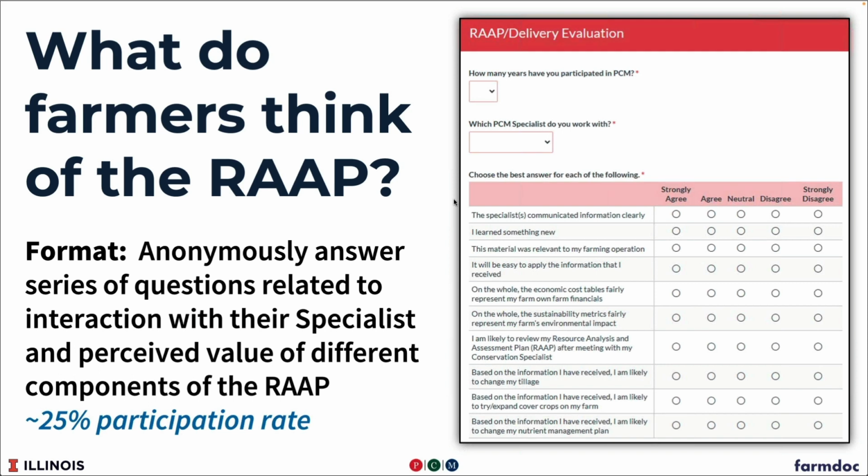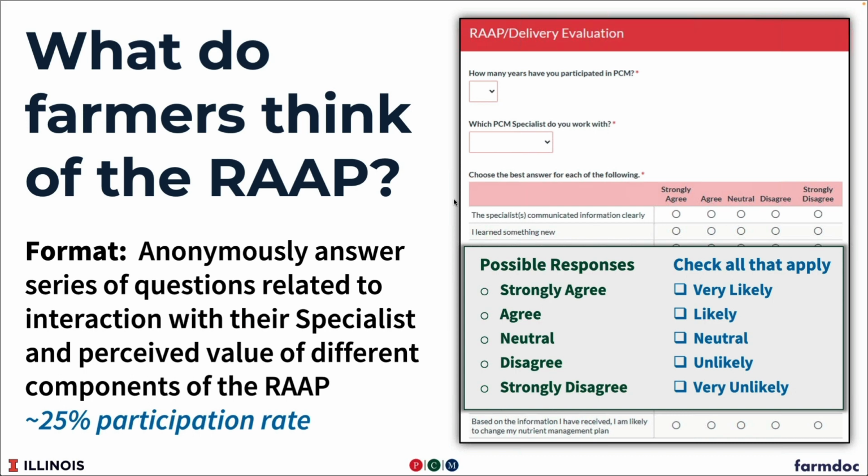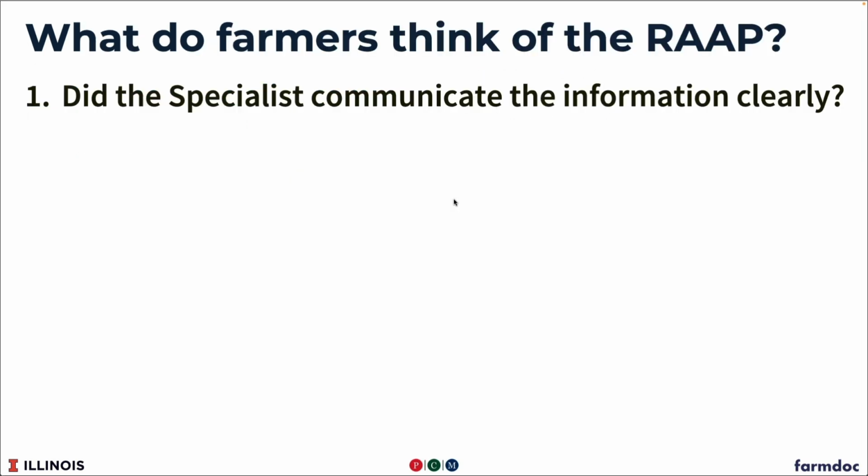And we had about a 25% response rate, which for the number of producers was roughly 100 or a little fewer than 100 folks. We asked them a series of questions that I'll get to in a minute, and asked whether they strongly agreed, were neutral, disagreed, or strongly disagreed, and others, whether they were very likely, neutral, unlikely, or very unlikely to continue to work with PCM. So I have some of those results to share.